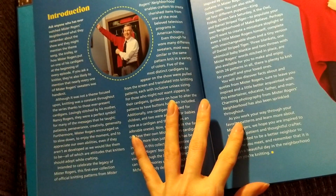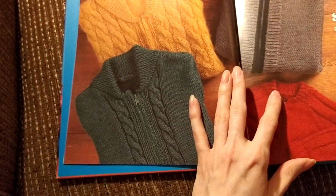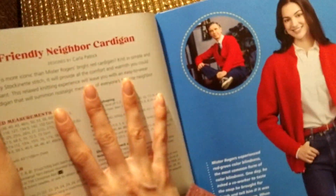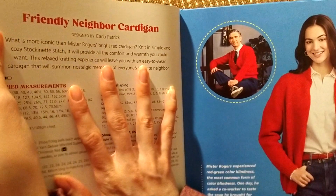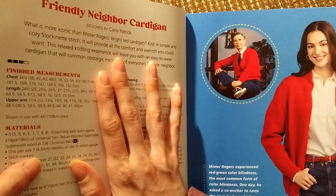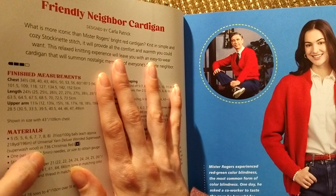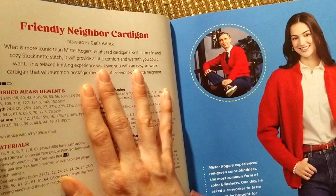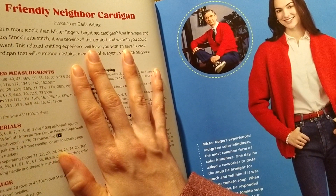I haven't read through this yet, but I know it talks about his cardigans and how his mom made them for him. And then we have our sweater patterns. I'm going to have to cover these up. First off, we have the famous red cardigan. They call it the Friendly Neighbor cardigan. They used Universal Yarn Deluxe Worsted Superwash Wool in 736 Christmas red, number 4 size. So you can use any number 4 worsted weight yarn. They're using a red superwash wool.